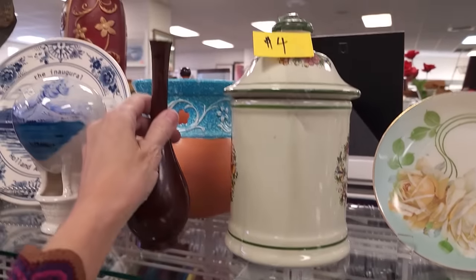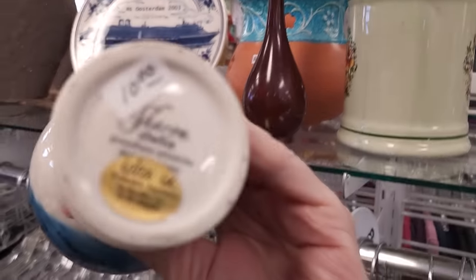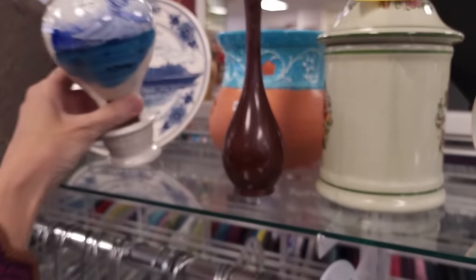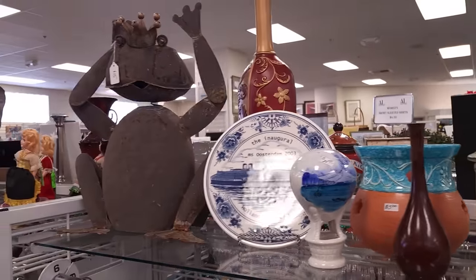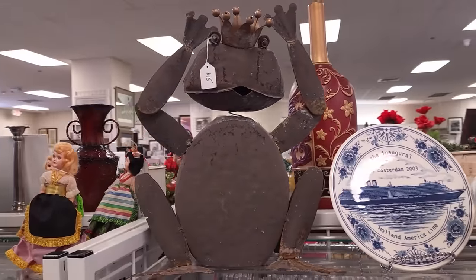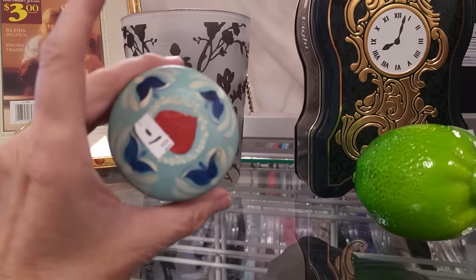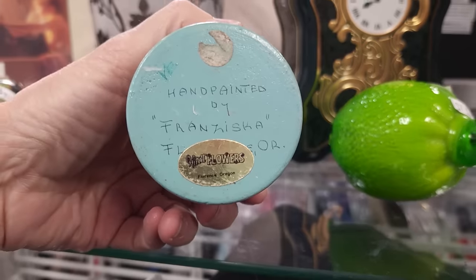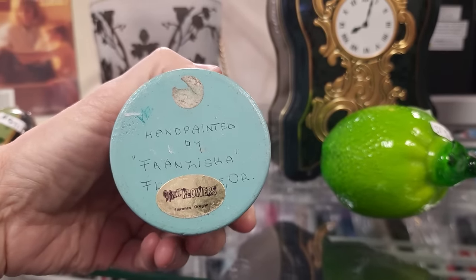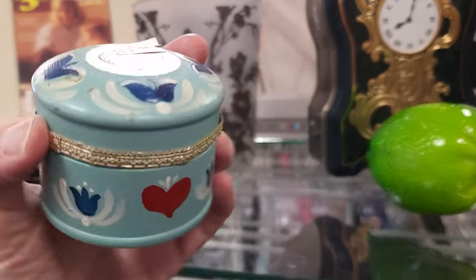That's metal. Sharon Italia for 10. It's fun. And then a pretty fabulous frog yard art. And another nice little painted trinket. That's $1. Look at hand painted by Franziska. Flowers for $1? Yeah.